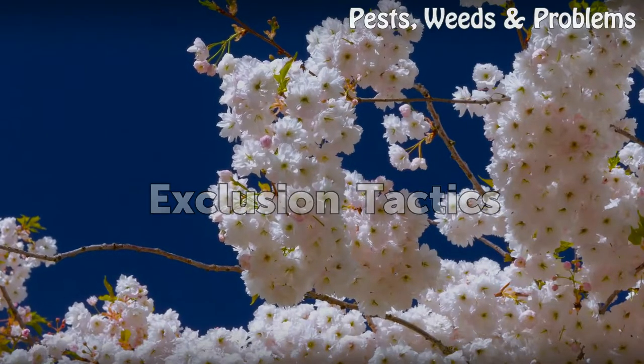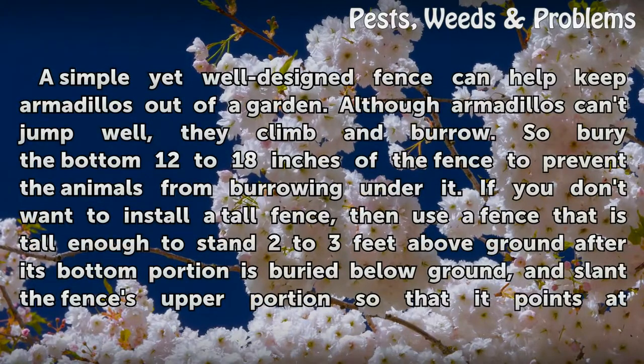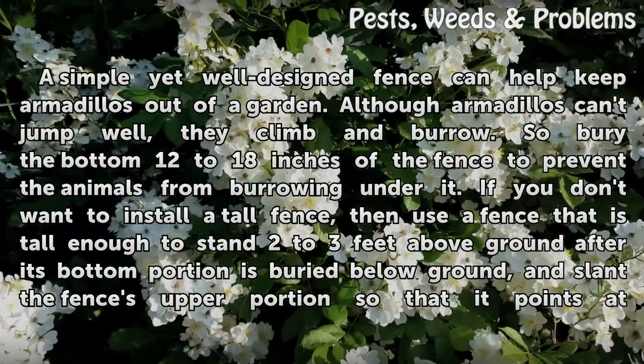Exclusion tactics. A simple yet well-designed fence can help keep armadillos out of a garden. Although armadillos can't jump well, they climb and burrow. So bury the bottom 12 to 18 inches of the fence to prevent the animals from burrowing under it.